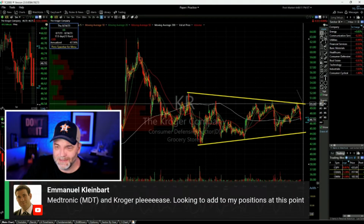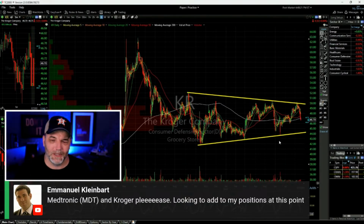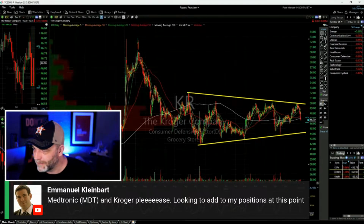Preferably, I'd like to see this thing break out at 49, say essentially about $50 a share. If it breaks above $50 a share, you could see a breakout as a result. If inflation starts to kick up again, you could see that also. And it is kind of kicking up. Has it ever really subsided? I don't think so. But overall, a good chart, though.